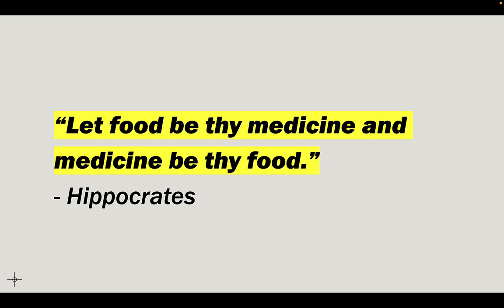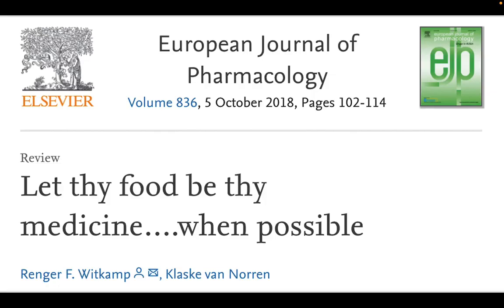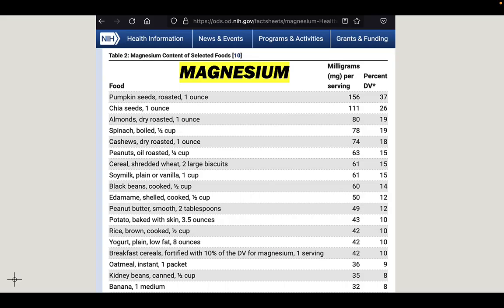So how do we fix these problems? Is there a drug? Well, as Hippocrates is credited for saying, let food be thy medicine and medicine be thy food. Or, as you might expect a pharmacist to say, this is from the European Journal of Pharmacology, let thy food be thy medicine when possible. In other words, there are times when pharmacology has a role. Pharmaceutical products are needed at different points in time, but always try to take care of yourself to the best of your ability all the time, and that includes eating right.